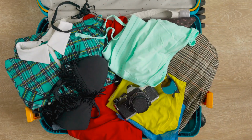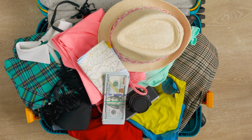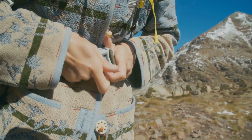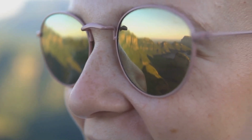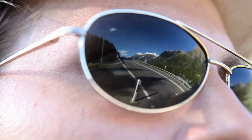But remember, this is Norway, so pack for anything. The weather can change rapidly, and it's always best to be prepared for all conditions. Layers are your best friend, allowing you to adjust to the varying temperatures throughout the day. And don't forget your sunglasses, because the glare off those glaciers can be intense. Protecting your eyes is crucial when you're surrounded by such reflective surfaces.